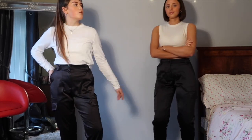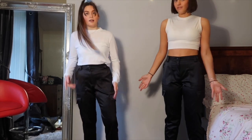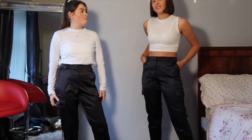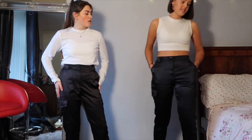I wore these and they were so good. They're so comfy. They fit well on the leg for all sizes because you just roll them up. I wore my boots with them and mine are just fine. They're honestly probably the best trousers I've ever bought from Primark. And they feel amazing. If you see them, honestly get them because they are so comfy.